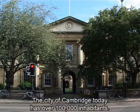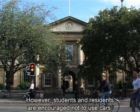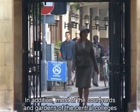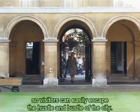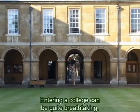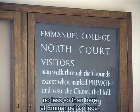The city of Cambridge today has over 100,000 inhabitants. However, students and residents are encouraged not to use cars, making Cambridge a very pleasant city. In addition, most of the courtyards and gardens of the central colleges are open to the public, so visitors can easily escape the hustle and bustle of the city. Entering a college can be quite breathtaking. They are historically and architecturally spectacular, no less so than here at Emmanuel College.